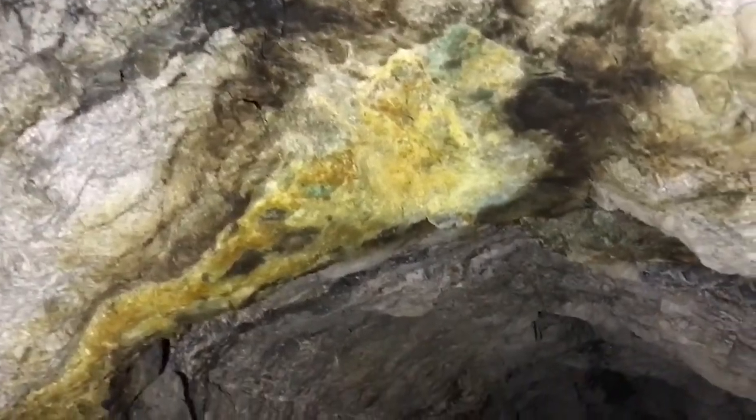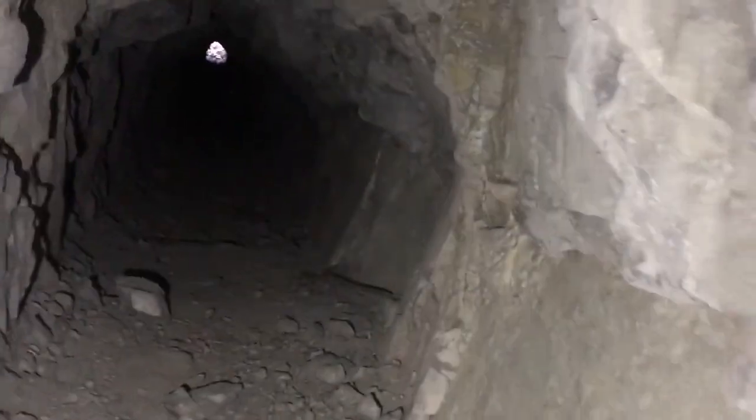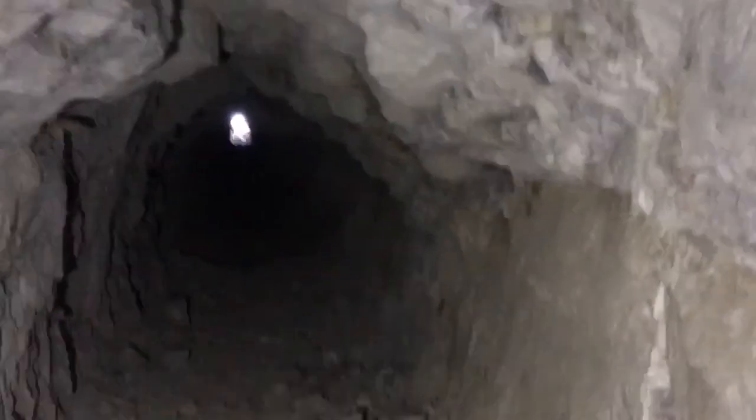Okay, let's get out of here. Maybe they were thinking about branching off that way, following that vein there. But I think this is the main body they were looking for, is right here, that mineralization. And I'm surprised they didn't run a stope up. I think they're called stopes when they go up, shaft when they go down, but I'm pretty much guessing that was the ore body and they just stopped. Okay, you know what I'm gonna say now? Let's get out of here.